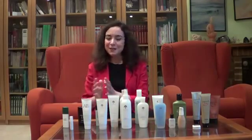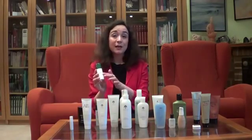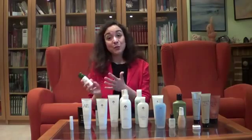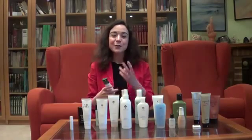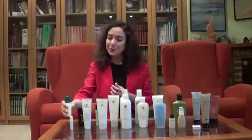If we start with the teeth, we have a fantastic breath spray. This is AP24, which stands for Anti-Plaque 24 Hours. This is great to have in your purse if you're out all day and will not have the chance to brush your teeth. It will still give you that fresh feeling and protect your teeth.